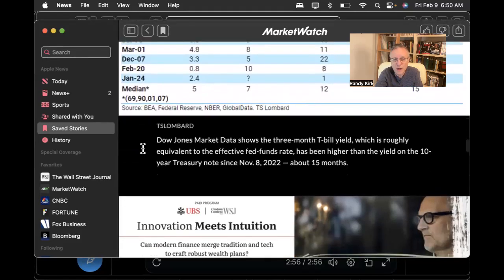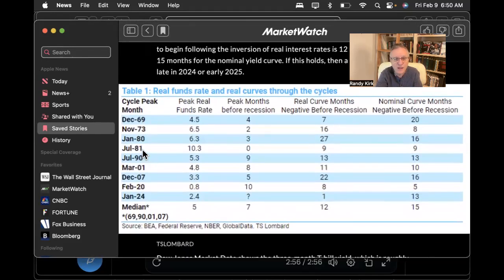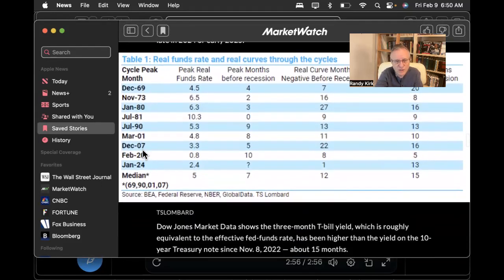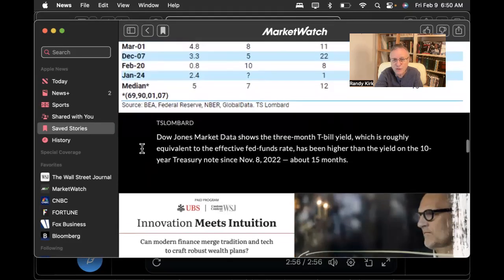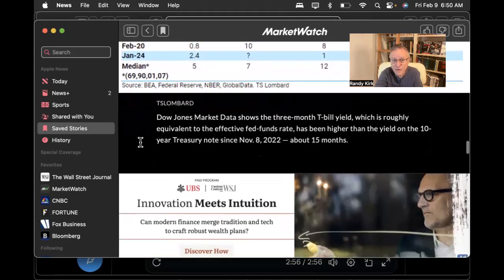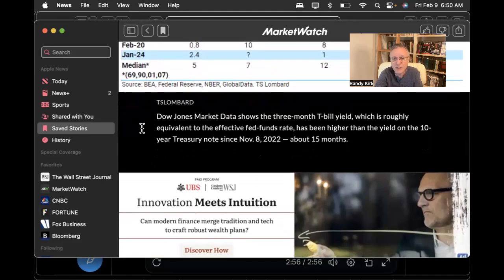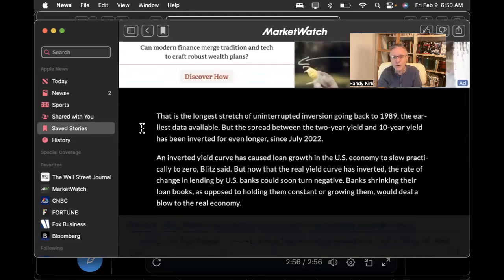The Dow Jones market data show, this is another chart that you might want to take a picture of if you're interested in this kind of stuff, showing the nominal yield curve, how long it takes before a recession starts, and the real yield curve. The Dow Jones market data shows the 3-month T-bill yield, which is roughly equivalent to the effective fund rate, has been higher than the yield on the 10-year Treasury note since November of 22, about 15 months. That is the longest stretch of uninterrupted inversion.